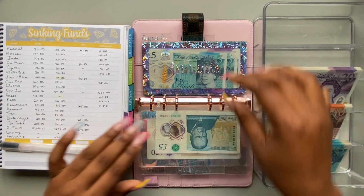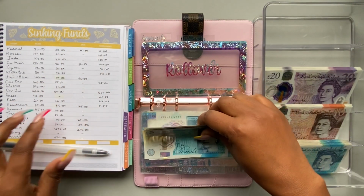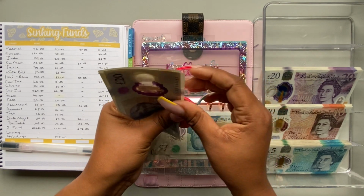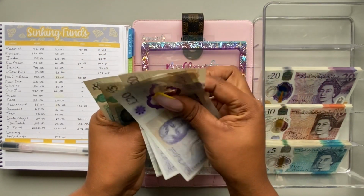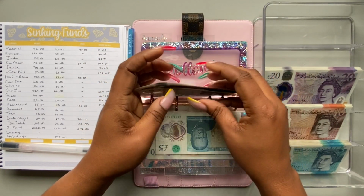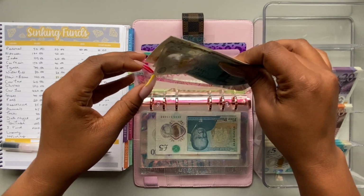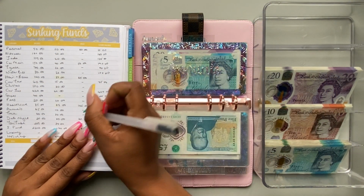And then in terms of annuals, I had 65 at the beginning of the month. We added 10, so we should have 75. So we've got 20, 40, 65, 75 pounds in here, which is amazing. This is for my annual insurances, so like home insurance and pet insurance.